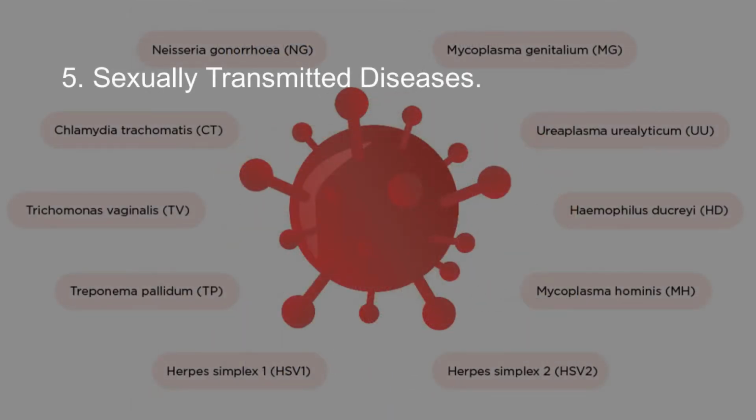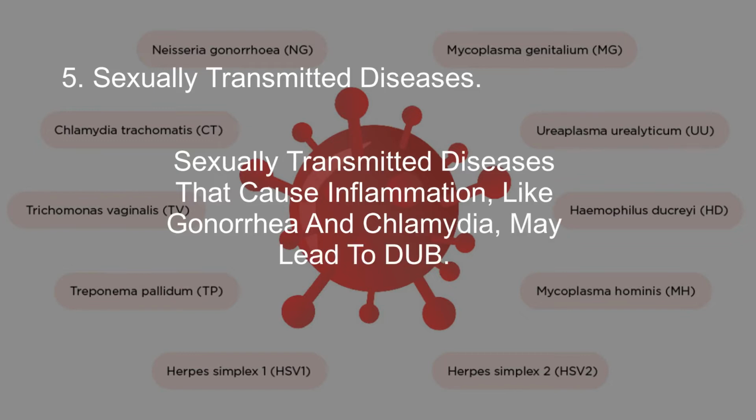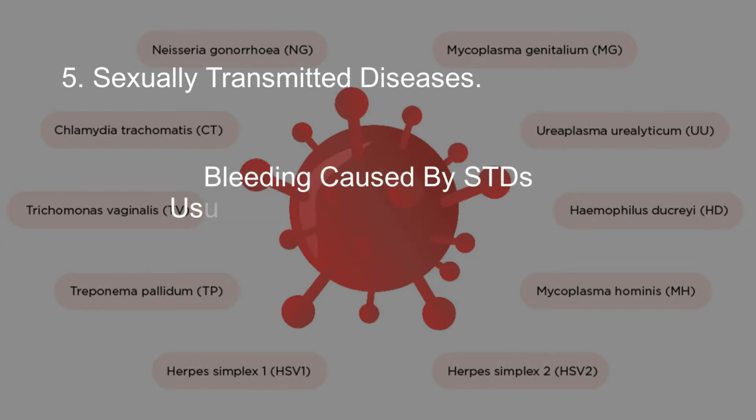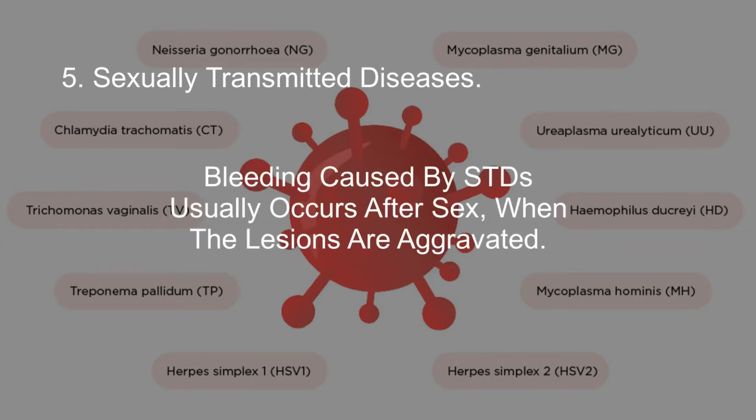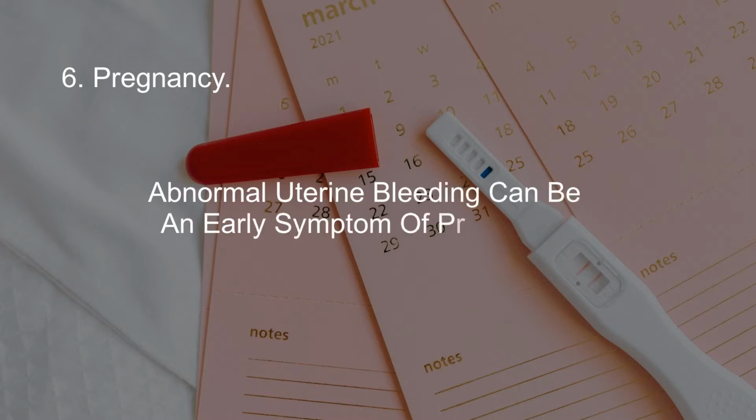Sexually transmitted diseases. Sexually transmitted diseases that cause inflammation, like gonorrhea and chlamydia, may lead to dysfunctional uterine bleeding. Bleeding caused by sexually transmitted disease usually occurs after sex, when the lesions are aggravated. Pregnancy. Abnormal uterine bleeding can be an early symptom of pregnancy.